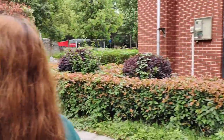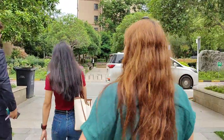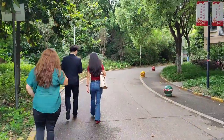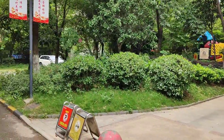Today we'll be showing you guys our apartment tour. We're gonna go apartment hunting here in Wuhan and tell you guys how much the apartments cost and show you guys a layout of the apartments around here. And we're gonna be deciding where we wanna live. So join us on our adventure today, apartment hunting in Wuhan.